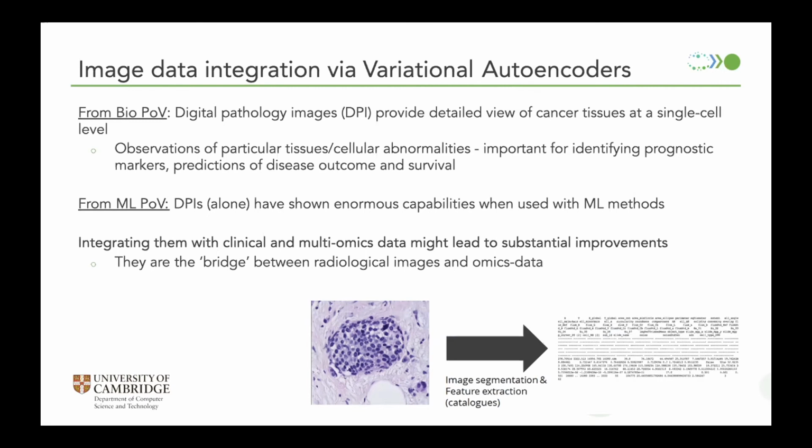process of the disease. Now, the idea here is that we want to integrate this with the omic data and the clinical phenotype data that we have together in order to see whether we can get even more performance out of it. Since we want to think of them as an intermediate bridge between standard radiological images on one hand side and the omics data on the other hand side.